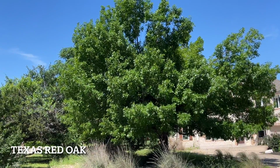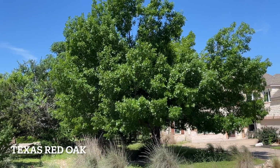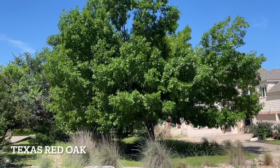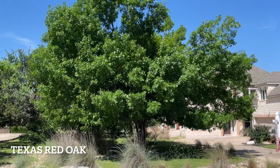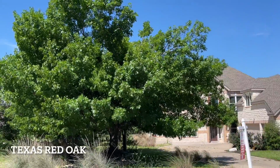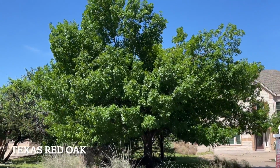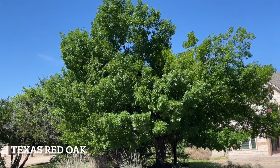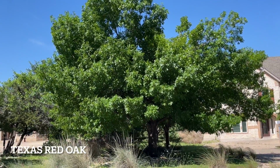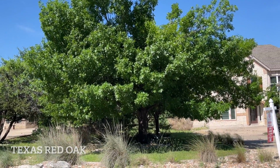Here is a beautiful example of a Texas redbud tree. Isn't that gorgeous? This is about 25 feet tall, and it's at least 20, 25 years old. Look at the shade underneath that.